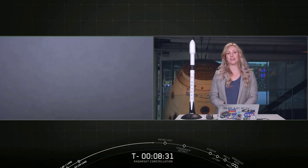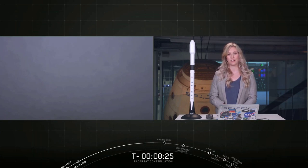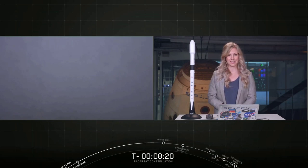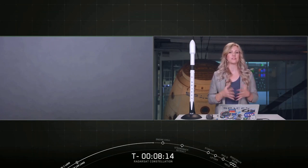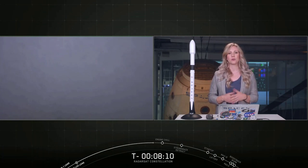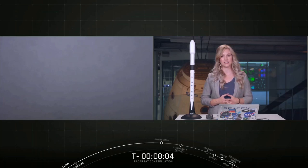Falcon 9 rolled out onto the pad with the payload on June 11th. The chief engineer held a technical poll at T-minus 1 hour, and the launch director held a propellant load and launch readiness poll at T-minus 38 minutes. Falcon 9 has been loading propellant since T-minus 35 minutes. F9 uses rocket-grade kerosene, or RP-1, for its fuel and liquid oxygen, or LOX, as the oxidizer. With fuel and oxidizer on hand, we need an ignition source to complete the fire triangle.